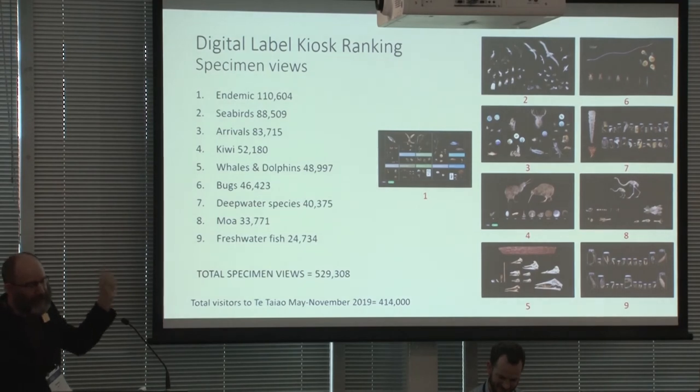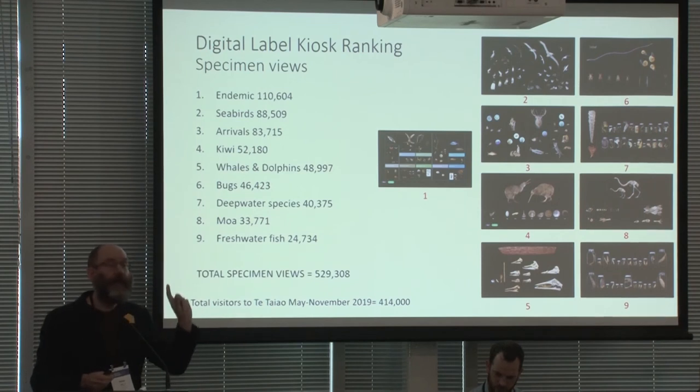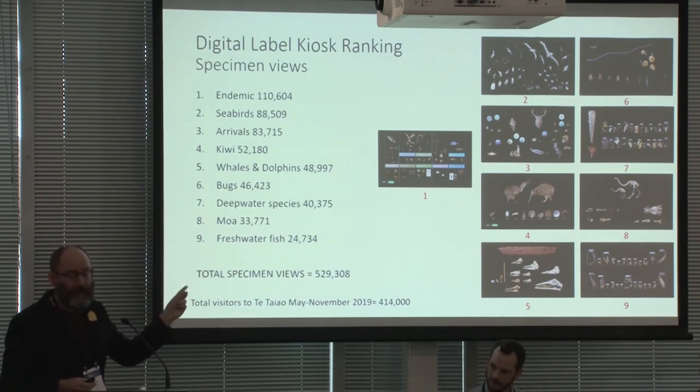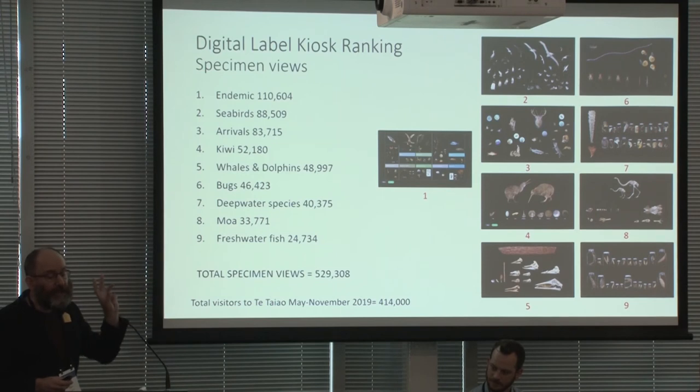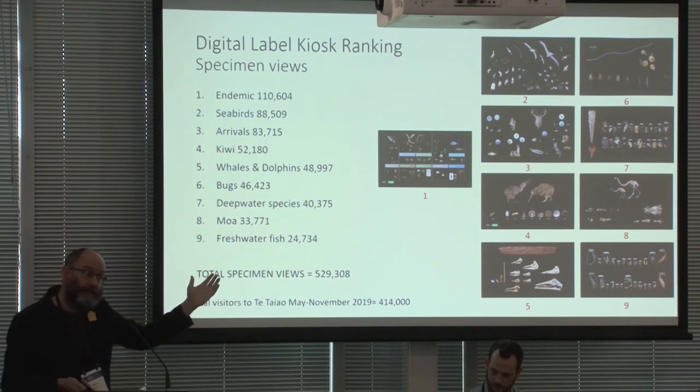Endemic is getting the most hits on specimens. But keep in mind, there are two kiosks for Endemic, which probably has an influence on those numbers. If so, then these numbers could speak to capacity limits for the kiosks during busy periods, maybe.